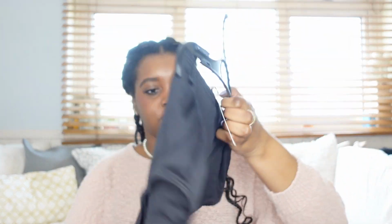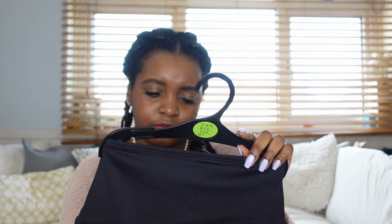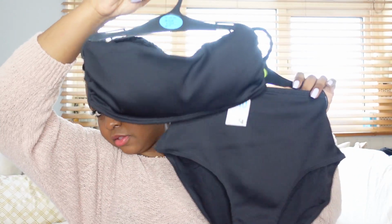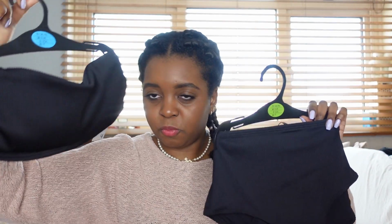And then again, the bottoms are high-waisted, and these were £5. Also says this is made from recycled plastic. So yeah, this bikini set I think is really just a cute standard bikini set to have. So £5 for the bottom, £4 for the top.